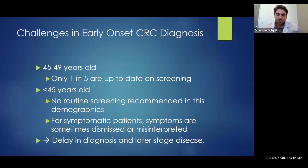It's not covered by insurance unless you have a change in bowel habits, rectal bleeding, or other GI symptoms refractory to other diagnostics. You know, for colonoscopies and stool-based studies like Cologuard, this is all covered by insurance as long as you fit the US guidelines. But it's those people outside those guidelines that we're trying to understand.